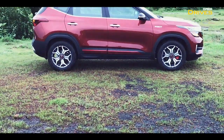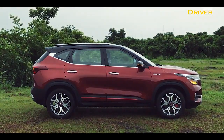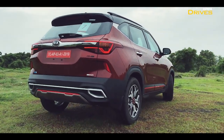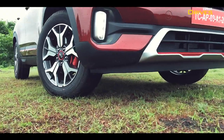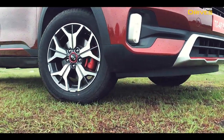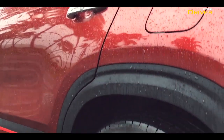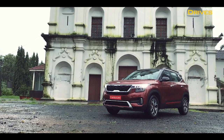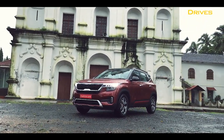Now, if you talk about the side profile of the Seltos, well, just like the front, again, it is very sharp and angular, and you can see a lot of creases, a lot of action happening around. Well, to start off with, there are these stunning alloy wheels. Well, this is exclusive to the GT line. If you talk about the tech line, they've got a different design and a slightly smaller size.